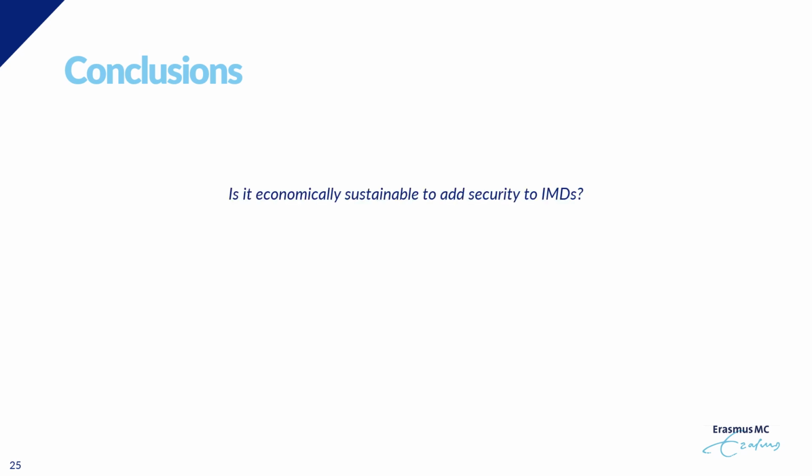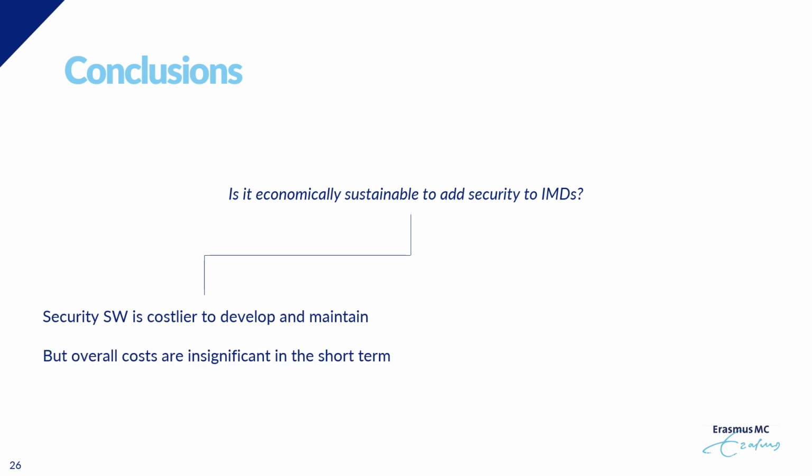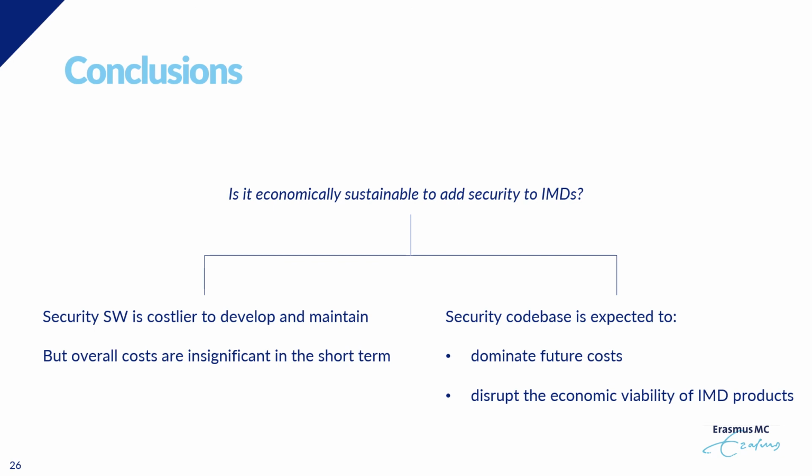We started with the question, is it economically sustainable to add security to IMDs? By necessarily relying on a synthetically constructed IMD code base, we found that security software, on one hand, is costlier to develop and maintain than the pre-existent purely medical software in IMDs. But overall costs are insignificant in the short term. On the other hand, the higher complexity and volatility of the security code base is projected not only to dominate future costs, but also to disrupt the economic viability of IMD products in the next decade if the IMD software technical debt growth is left unchecked.